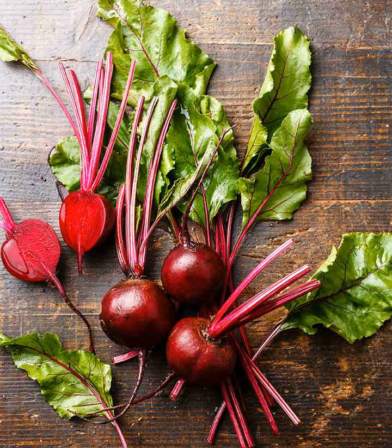You can also use beet green juice for the same purpose as beets. Beet greens are powerful cleansers. They cleanse the blood and kidneys, which is another reason they are a must-have. And also, this is another reason you must intake it in moderation.